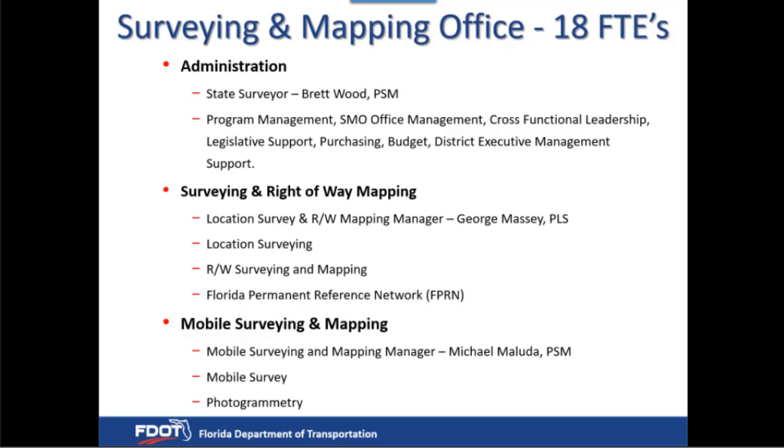One of the traditional sections, and probably the section that supports design the most, is surveying and right-of-way mapping. The location surveying and right-of-way mapping manager is George Massey, and in that group is location surveying, right-of-way mapping, and also the Florida Permanent Reference Network. I'm going to talk a little bit about that later, but it's basically a network of over 100 stations that track GPS and GNSS signals and provide differential corrections for a lot of applications for the department.